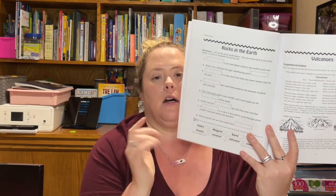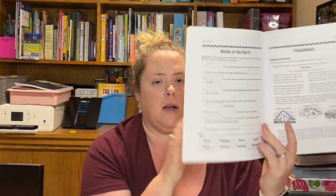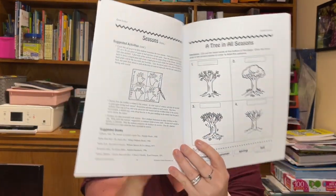Next up, to pair with this book, I got Cut and Paste Science. This is literally a teacher-made workbook, but it's as easy as it sounds, as it's literally cut and paste diagramming. Like they have a tree in all seasons. And for me, I feel like my kid is really going to remember something that she physically has to cut and put on a diagram or a sentence or something. It's just another way for her to really memorize and remember the topics that we're learning.